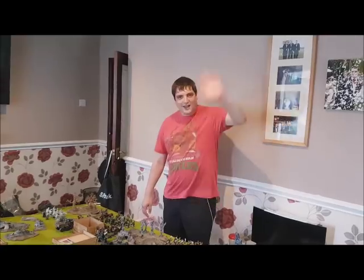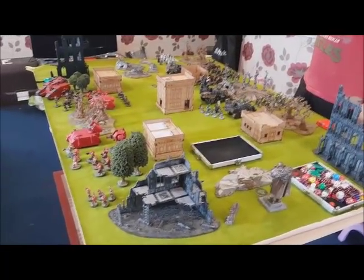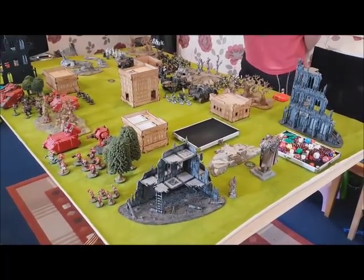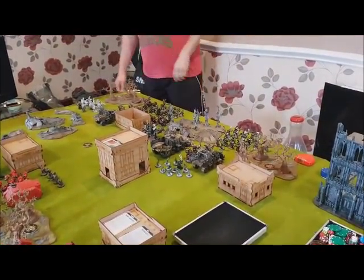It's myself and Nick again today. We are playing in Nick's front room as it's a bit cooler than his loft. So, we have our table set up. We're playing a 1750 point game today. We've got the heroic Blood Angels versus the horde of Orcs over there.